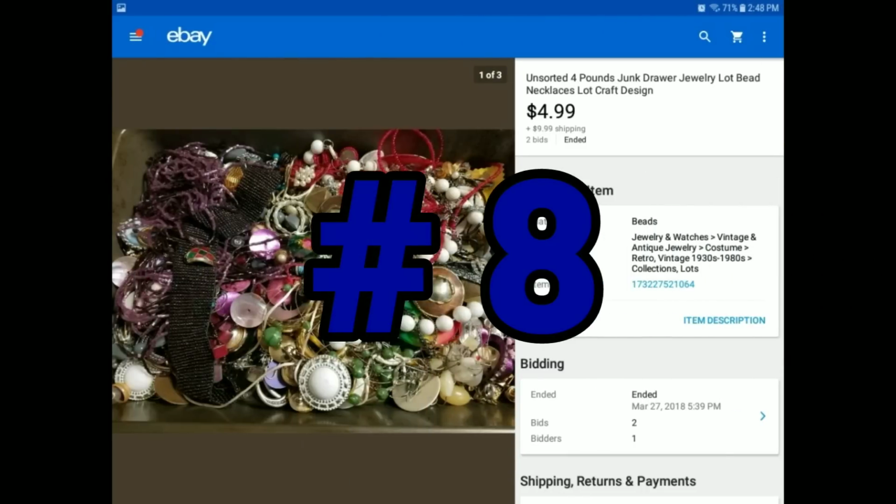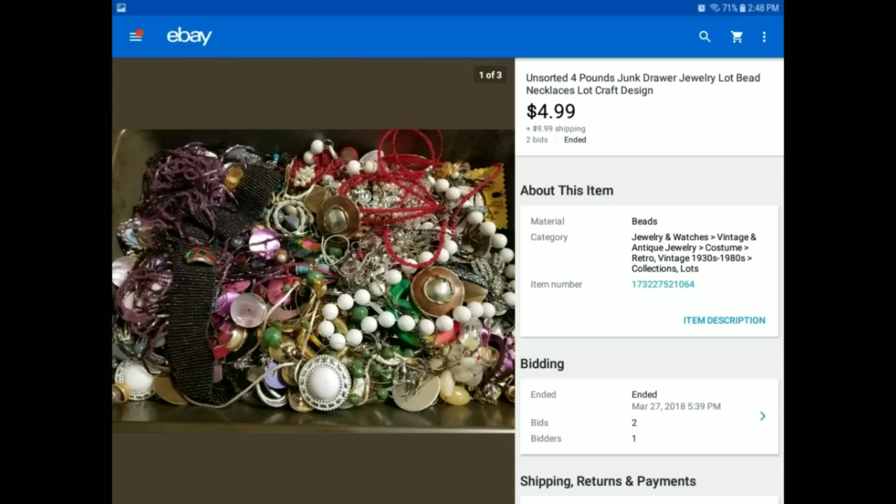This is, again, from that lot of jewelry. I just had so much of it that a lot of this was tangled. I put it up unsorted, 4 pounds. There might be something in there that you could go through and find, but it was so tangled, so matted. I just said, you know what, I'm just going to sell it as 4 pounds worth of jewelry. And it went for $4.99 plus $9.99 shipping.